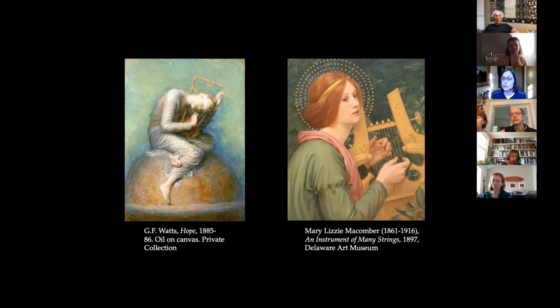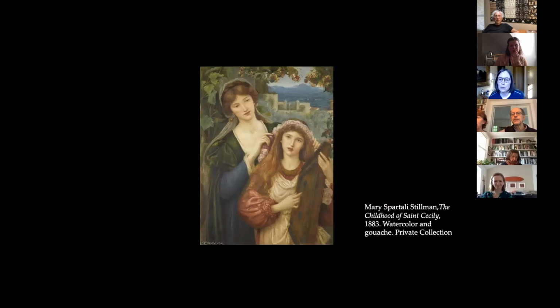And in terms of that, I'd like to think about the work of, next slide, Marie Spartali Stillman. You will notice that I have cleverly picked an image which has a musical instrument in it. That wasn't by mistake or accident. This is the Childhood of Saint Cecily.